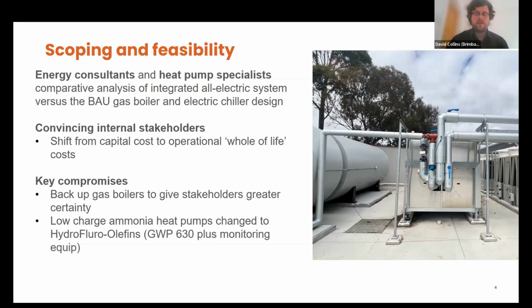And this project had got to the point where it had been designed. We were getting close to ready to go out to market for construction, but it had been designed. And in fact, I think we might even have awarded. So we had to go back.